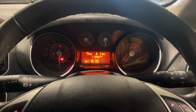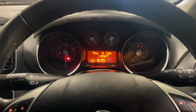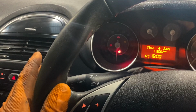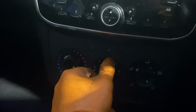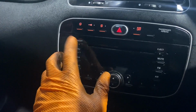Hello again, guys. This is a Fiat. It's a 151 Fiat Punto, and the customer complaint with this one is no indicators, blower motor does not work on any speed, and the radio does not work either.